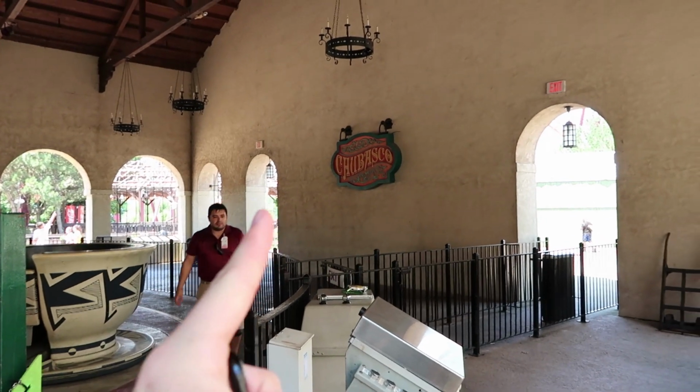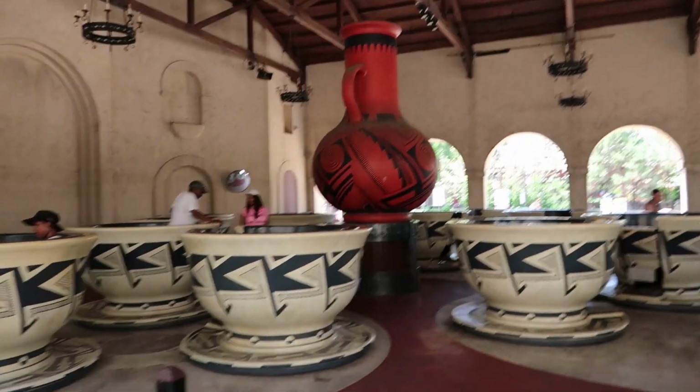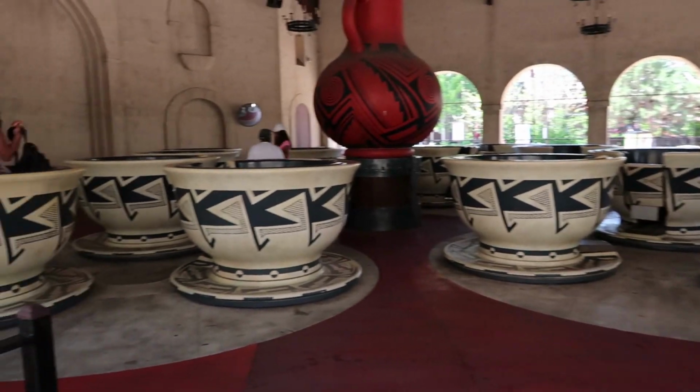The sign over there says it's Chubasco, so we're gonna ride it. And there's a big old pot in the center. And it looks like a decent teacup ride.